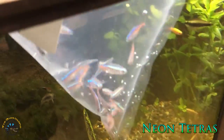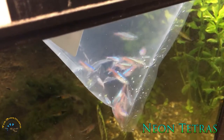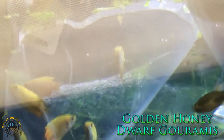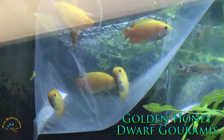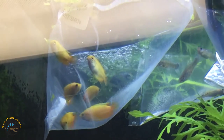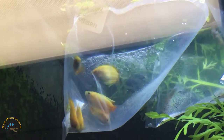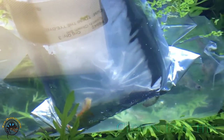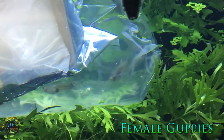Some more neon tetras in. It's always a popular fish. Right, and here we got some golden honey dwarf gouramis. They stay a little smaller. And then we got some more clown loaches, and they get big. And then we've got some more female guppies.